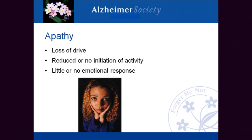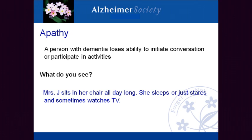Apathy is where people don't initiate to do activities and where there's little or no emotional response. You tend to get some flat affect. And so with apathy, the people don't initiate conversation or take part in their favorite activities anymore. The example here is about a lady who just sits in her chair all day long. And she just sits and stares.